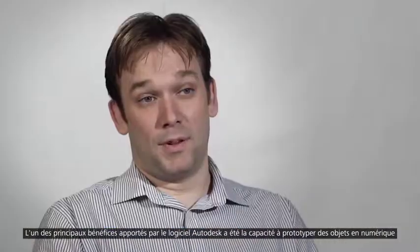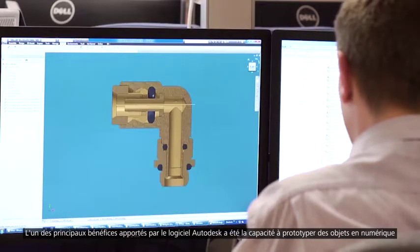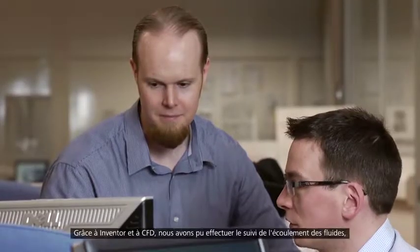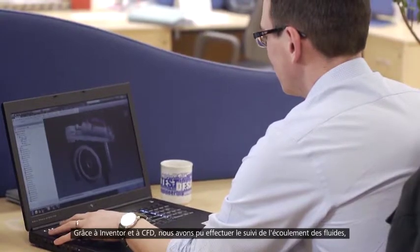One of the major benefits that the Autodesk software gave us was the ability to prototype things digitally and also to simulate the performance of the product. So using Inventor and CFD, we were able to track the fluid flows and understand whether or not we were going to see the right characteristics.